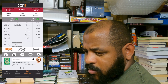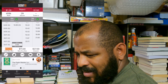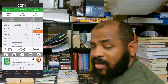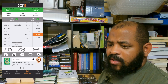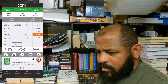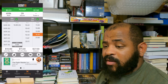So let's change this to new. So I would probably do anywhere between $13.99 and $19.99. So that'll put me at $3.81 profit, and if I go higher, that's $8.91 profit. So I would try and meet in the middle, and the book should move pretty quickly. E-score is at 29, so rank is 408, so that's not bad at all.